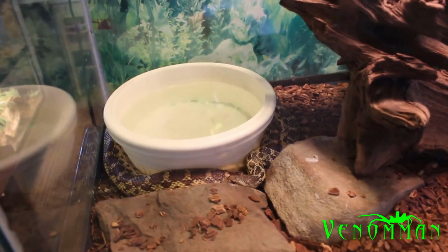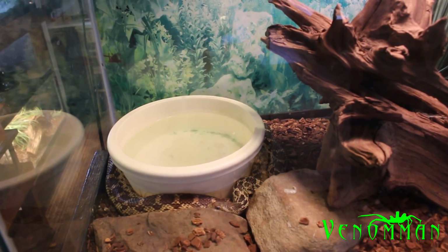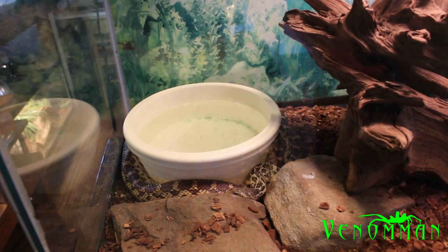So this right here is a little bull snake. Pretty awesome animal. And the reason you bought that was because you were looking for a... Yeah, I wanted a bull snake because I love the pattern in them.